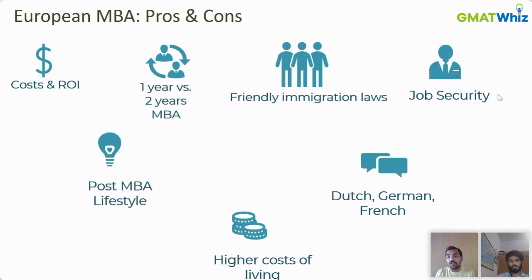But if you trade that off for the quality of life, job security, immigration laws, like there is no uncertainty that you will be asked to go back to your country. No, it doesn't work like that. So you do pay a little bit higher to live here, but the other wonderful factors are here. So these are the pros and cons of not particularly a European MBA, but of European education.